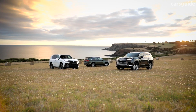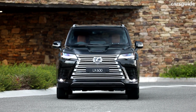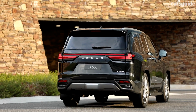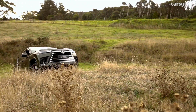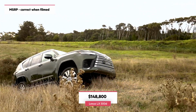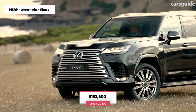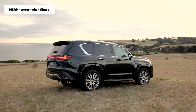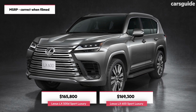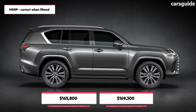Now, while we're used to paying more for diesel power, the new LX is a bit of an anomaly, costing around $3,500 more if you choose the petrol version. That means the base model diesel, the LX 500D, is priced at $148,800. The petrol base model, the LX 600, is $152,300. The sports luxury is $165,800 as a diesel and $169,300 in petrol.